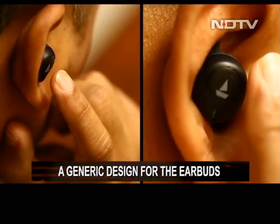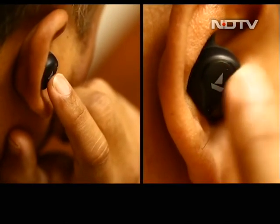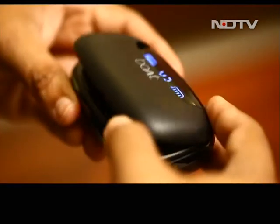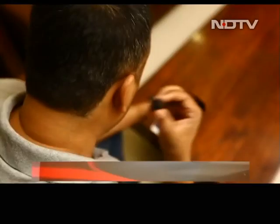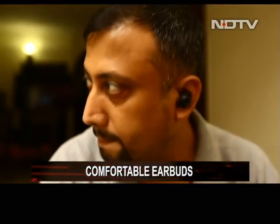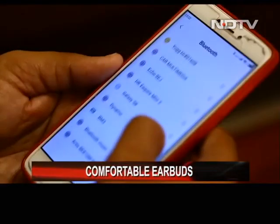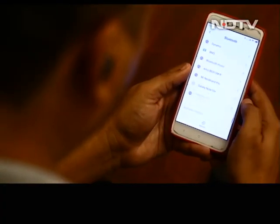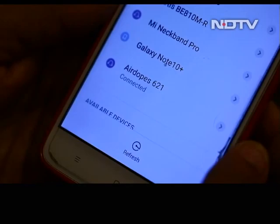Both provide touch controls on the 620, which can be accessed from the ear tips. More on that in a while. Once you put on the buds, they felt rather comfortable in our ears and we could move our head without restraining movement, which is definitely a good sign. With Bluetooth 5.0, the buds connected with our smartphone in a snap, which is another check in the right box.